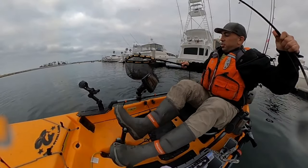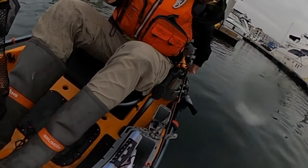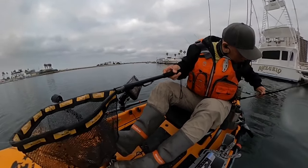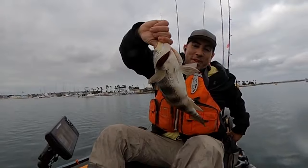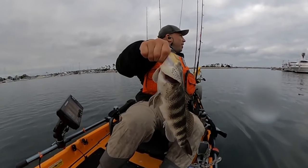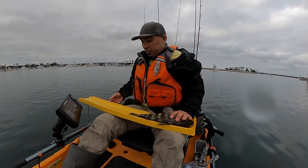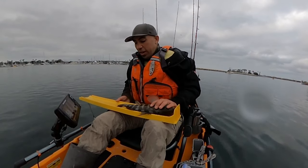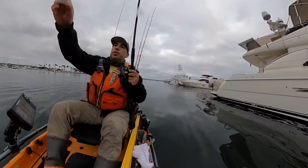How big was it? Oh dude, that's huge. 16 inches. I don't even want to lift this thing. Here we go. Look at that monster. Mission Bay spotty, no joke. 15 inch. What's 15 inches? 15, 1.5. All right, I gotta move.